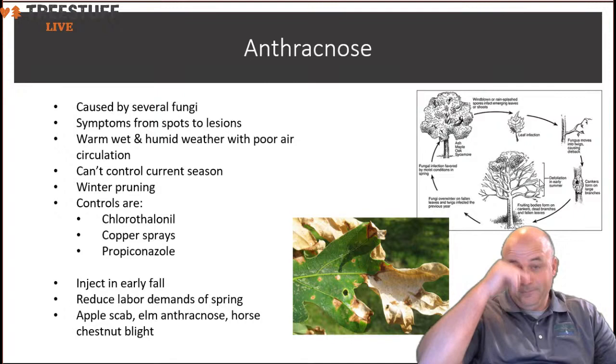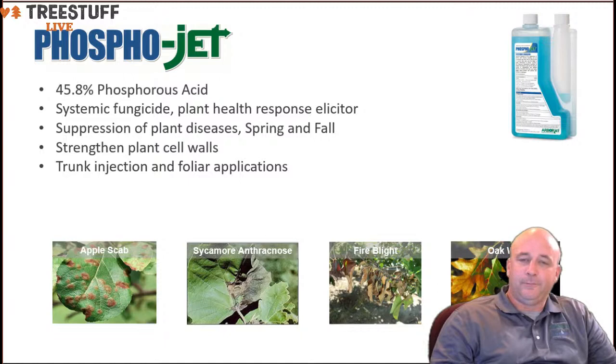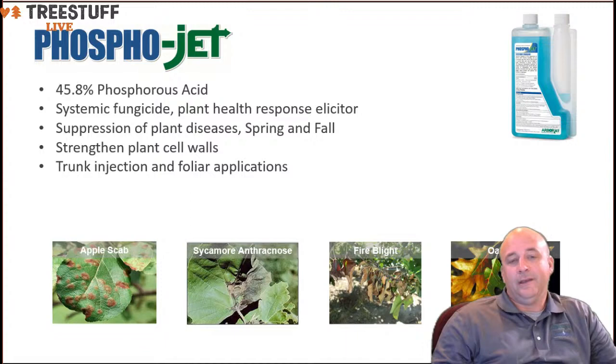Phosphojet. I like this product. This is a phosphorous acid. It's a systemic fungicide, but it's actually a plant health response elicitor. What that means is it turns on the plant's natural defense system. So it's going to help suppress plant diseases in the spring or fall. This is something that I would use for fire blight if it's after flowering and the tree has leaves. It will help suppress it. It strengthens the plant cell walls.